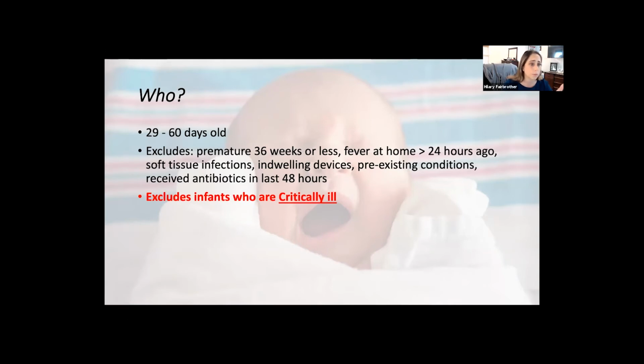This excludes premature infants who are born before 36 weeks, infants who've had a fever at home for more than 24 hours, anyone with a soft tissue infection on exam, an indwelling device, so any kind of indwelling catheter, etc., a pre-existing condition, and any child that's received antibiotics in the preceding 48 hours to presentation. It also includes infants who are critically ill. And it's not really super well explained what that means, but they are excluded from the study. So to me, that means a child who's intubated, on high oxygen support, pressor medications, or just unstable vital signs.